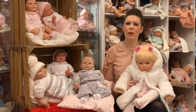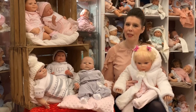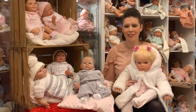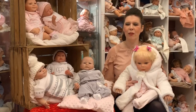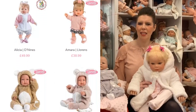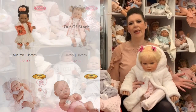Here at Mary Shortle's we sell the most amazing array of dolls, starting from just £25 and working up to the amazing full-bodied silicone babies selling for about £2,000. So we do wonderful dolls for all ages, starting with the Spanish play dolls, which you can see behind me here, all sizes and amazing reality in the way they can be soft body or full anatomically correct body.